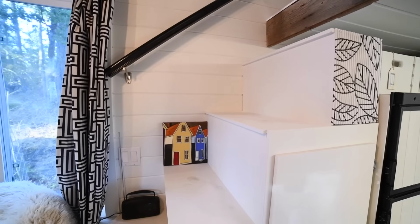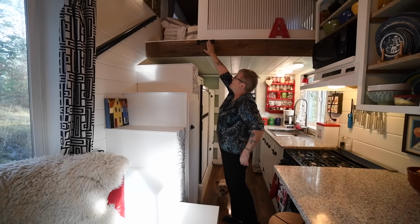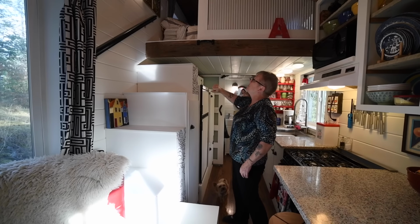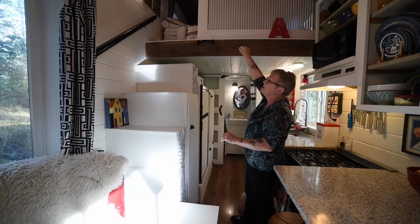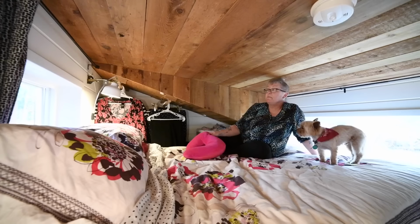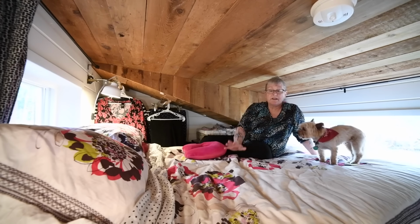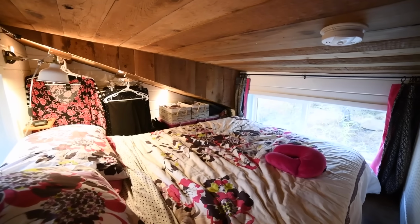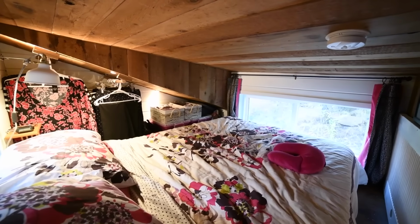and then the stairs up to my bedroom. And here's another aspect of security, a handrail. So when you're going up, you can hold on there, and you can hold on to the oak handrail. So this is my sleeping loft. I have a double bed with a really nice mattress and also a 3-inch foam topper on top. So it's the ultimate in luxury.